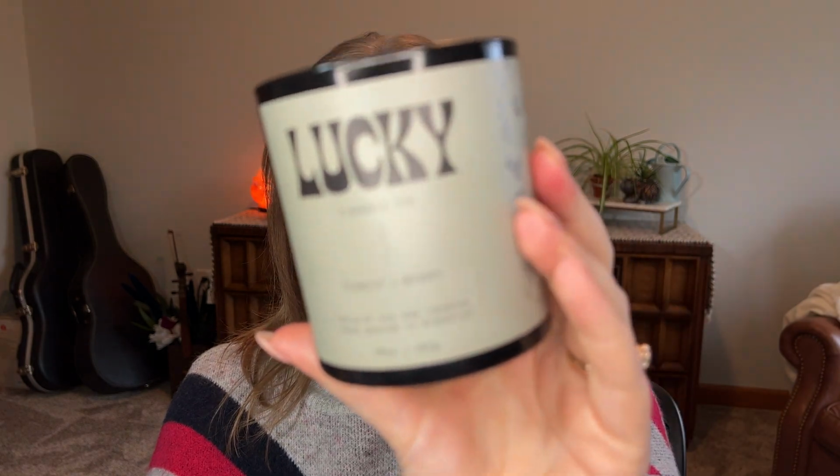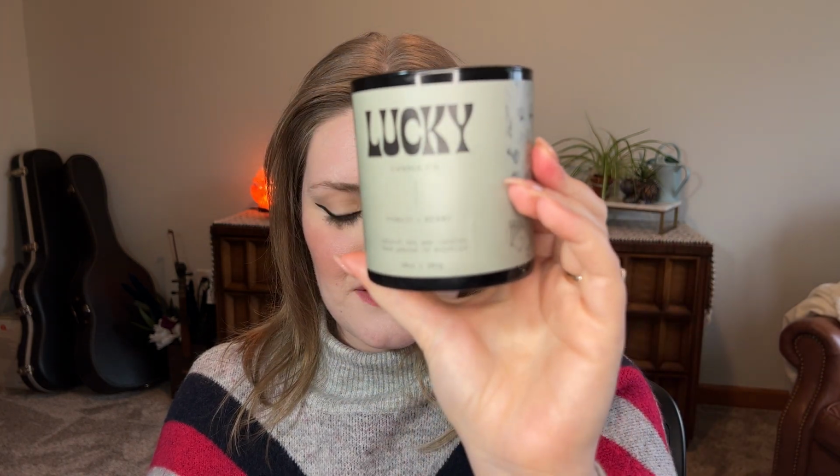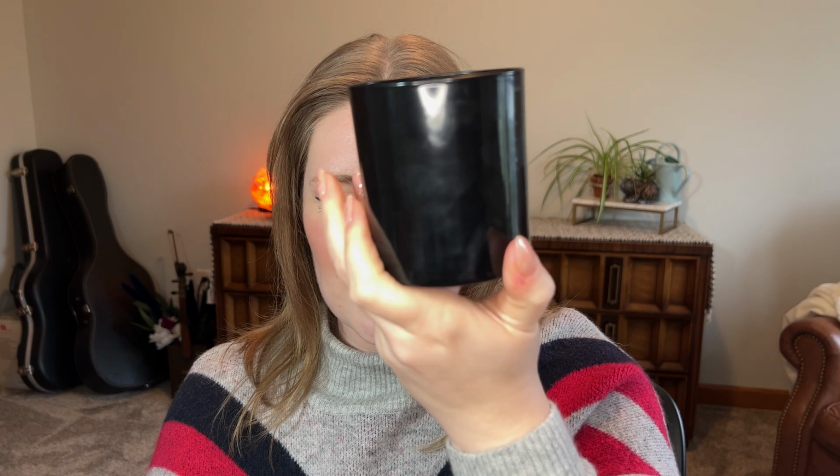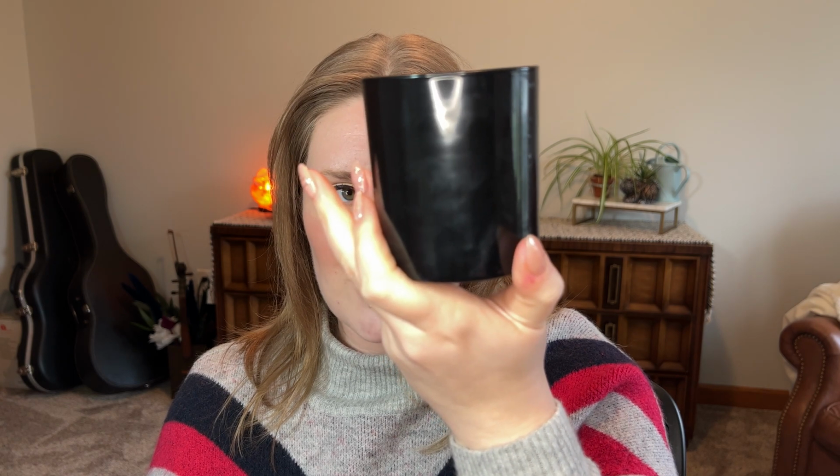So I have 2 candles by this company. It is the Lucky Candle Company, and my really, really good friend Sam and her sister started this company out of Brooklyn, New York. And I mean, just look at the marketing. I just love everything about it, and even if you were to turn it around, it's just this beautiful, chic black jar.